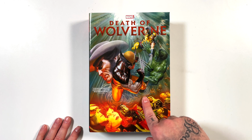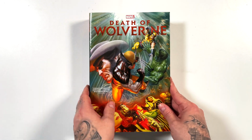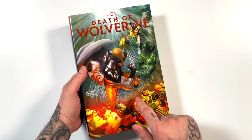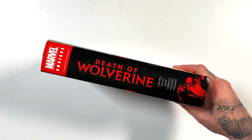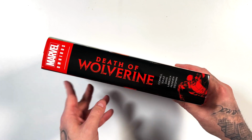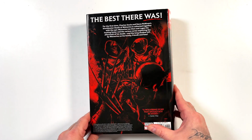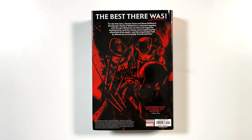I thought this would have been the direct market variant. They actually went with the Joe Quesada Death of Wolverine with all the skeletons popping out of him for the direct market. But man, beautiful cover here. I love an Alex Ross dust jacket on an omnibus. Here's the spine, Death of Wolverine. You got the red logo. You have the creative team on the bottom, Wolverine as well. And then on the back, the best there was.